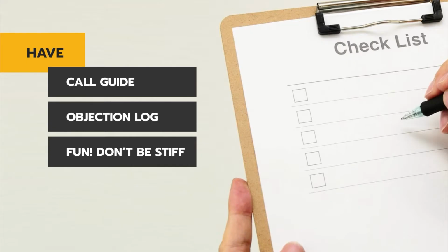The importance of call guides. The great news is chances are you make the same call over and over and over again. So you should always have a call guide for whatever call you are going to make or take. A call guide is just a rough outline or sometimes closer to an exact outline of the things that you are going to say. Figure out what works great and duplicate it.